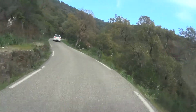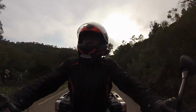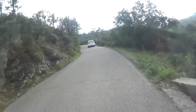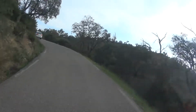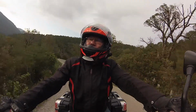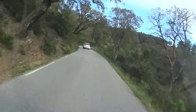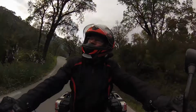I suppose you could call this Pikes Peak of Saint-Tropez, couldn't you? Those of you that like rallying, the Sebastian Loeb. I think it's a bit tighter than Pikes Peak though, isn't it? Not as dusty. Boys, kids on the road there. Lets us know there's a Titan.